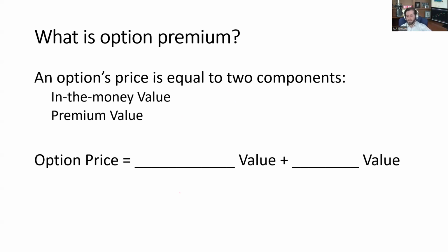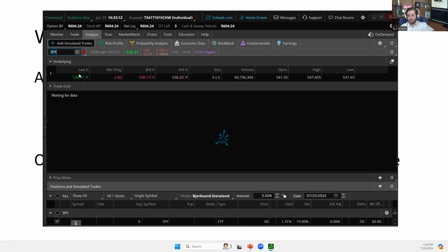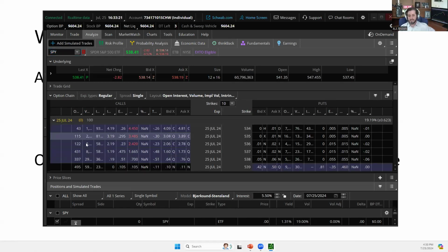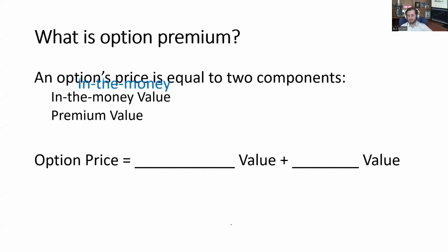But just know this. When you look at that option price, like if I pull over my Thinkorswim, which is a great option trading platform, and we can just look at the Spiders right now. Actually, the market closed at the beginning of my presentation, but you can watch as the various option prices move up and down during a live trading session, right? And those option prices consist of that in the money value and the premium value added together.